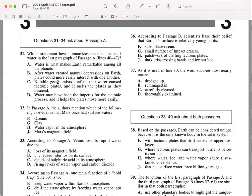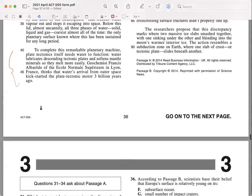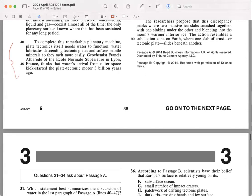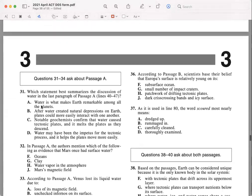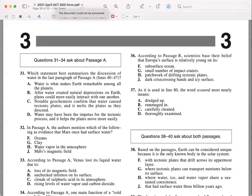Okay, which statement best summarizes the discussion of water in the last paragraph of passage A? So this kind of tells you how plate tectonics also need water to function. Water acts as a lubricating mechanism and how it arrived from outer space to kickstart this process. Water is what makes Earth remarkable among all the planets. After water created natural depressions on Earth, plates could more easily interact with one another. Notable geochemists confirm that water caused tectonic plates and it melts the plates as they descend. Water may have been the impetus for the tectonic process and it helps the plates move more easily.